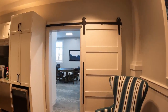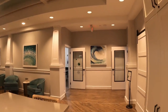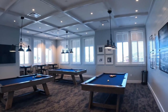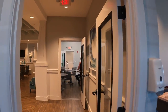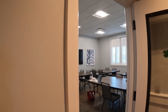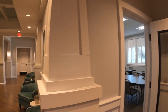Over here we have a card room. And over here we have the billiards room. There is also chess and checker tables over there, as well as the shuffleboard, which is pretty cool. And then they have a general activities room here. Not sure what they're doing in there today. I won't interrupt them, but I have seen quilting going on there and some painting and other arts and crafts stuff.